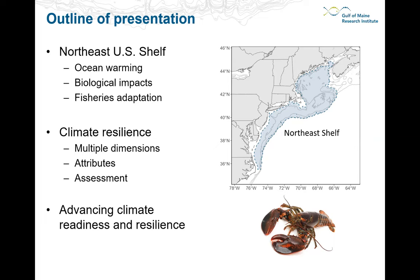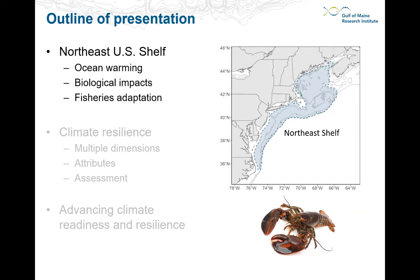So to start with, we'll look first at the Northeast Shelf of the US. And just to orient you, I've included this map. When we talk about the Northeast Shelf, it extends from the Gulf of Maine in the north down to Cape Hatteras off of North Carolina. The shallow ledge here is George's Bank and essentially isolates and forms the Gulf of Maine, which is a deeper area north of Cape Cod to south of Nova Scotia.